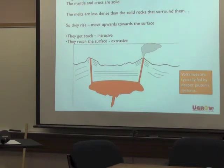Now, we're moving through rocks, so you have to either flow the rocks around, which is possible deep in the Earth, or you have to break the rocks, which is more what I want to talk about because it's a little more understandable. You have to break the rocks through fractures and fissures, and that allows the rocks to move up and down relative to each other. The solid rocks to move down and the liquid rocks to move up.